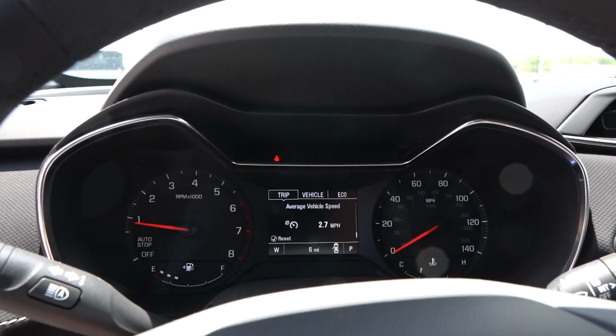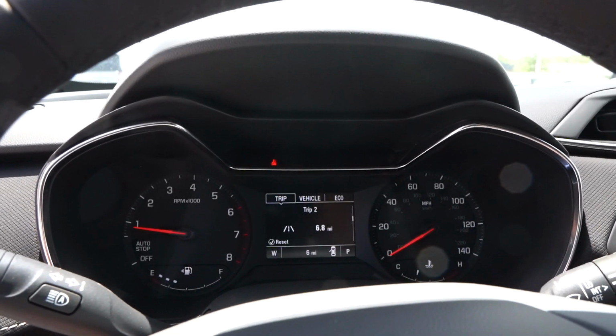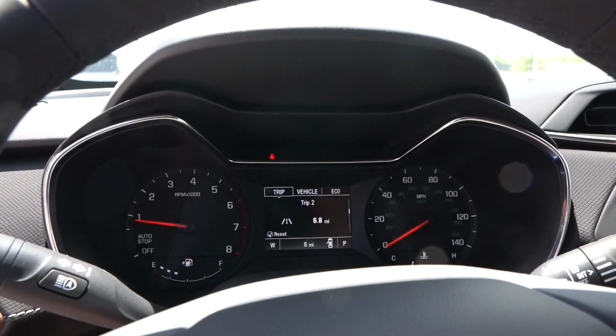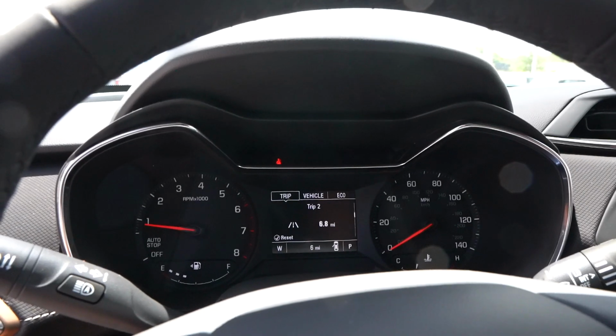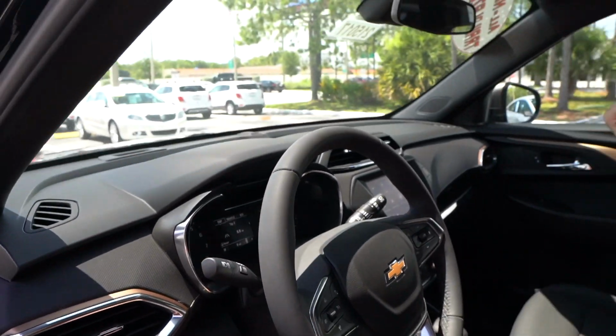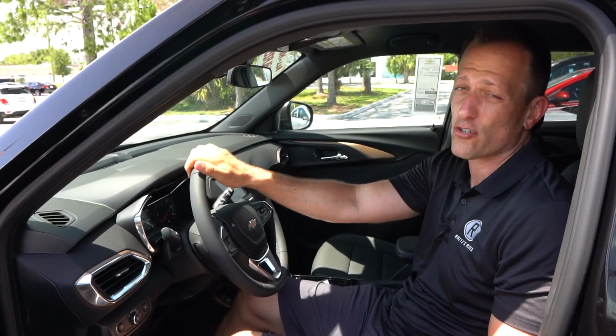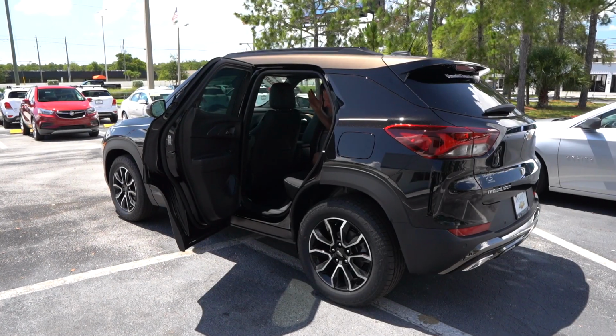And you do have a small digital display, which is a little dated on a 2021. It would at least have been nice to have color there, so I am gonna zonk it, but simple, clean layout, which is really, really great. Overall, plenty of room. Let's go ahead, check out the back seat and see how your passengers are gonna like this Trailblazer. All right, guys, back seat time.